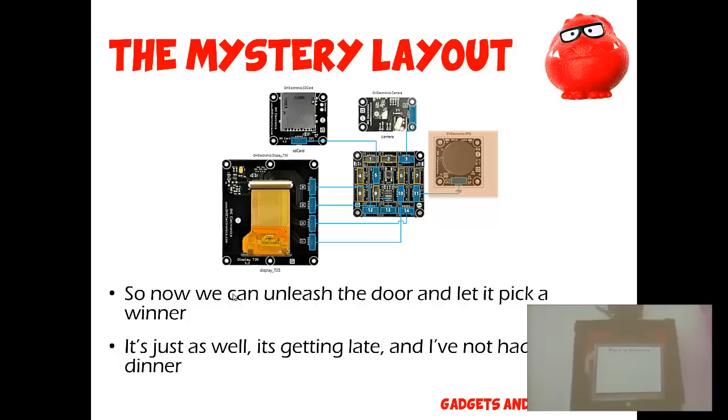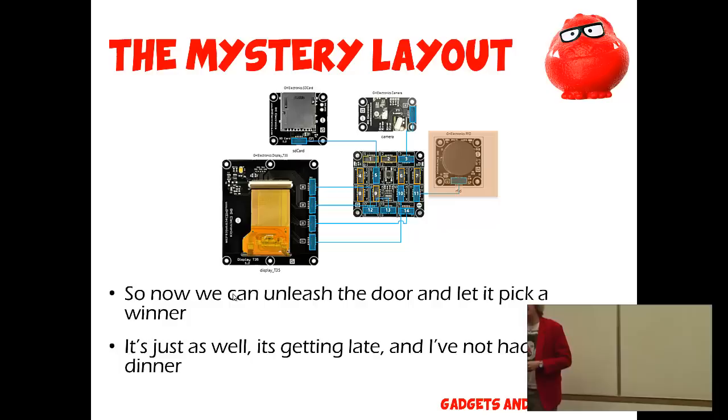90-something doesn't count. You have to be a penny. Right. Should we try again? Yes.